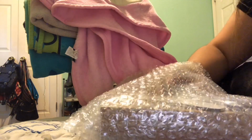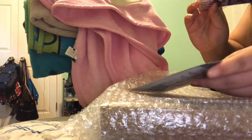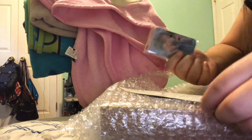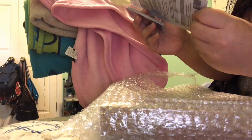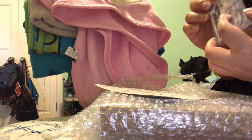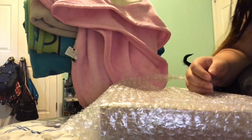They gave me all freebies. Well, they asked me to pick, so I guess that's what I did. But this is a mask, face mask, and they gave me cards. I'll open it later. Let me get this out first.